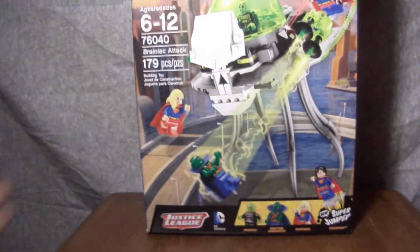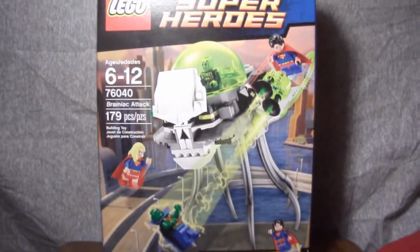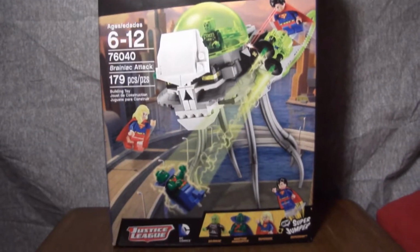As you can see, we've got Superman carrying Brainiac away, Supergirl laser beaming the ship, and Martian Manhunter just kind of throwing a punch midair for some reason. And then we've got the new super jumper action, and a flick fire missile thing. Apparently Superman is supposed to be knocking the laser off of the ship with the super jumper. But ever since I saw it, I knew it was just going to be one of my favorite sets of this line. I had to get it.